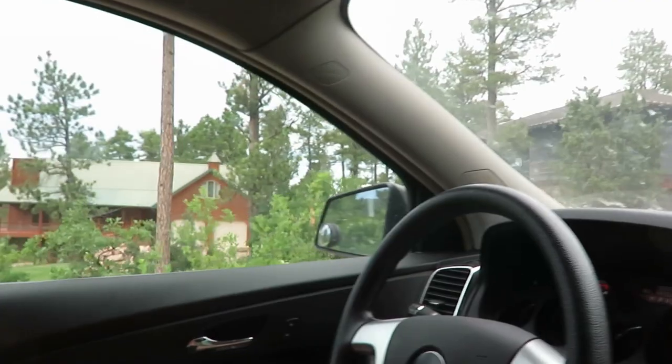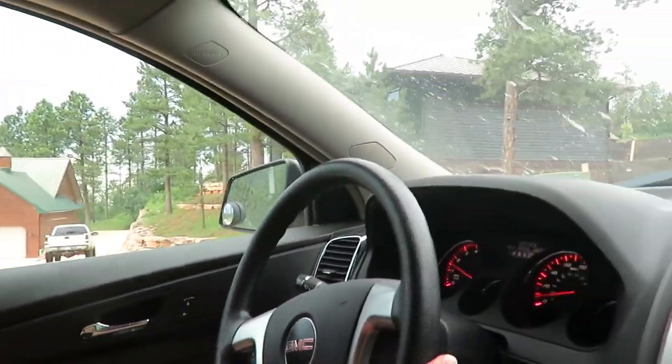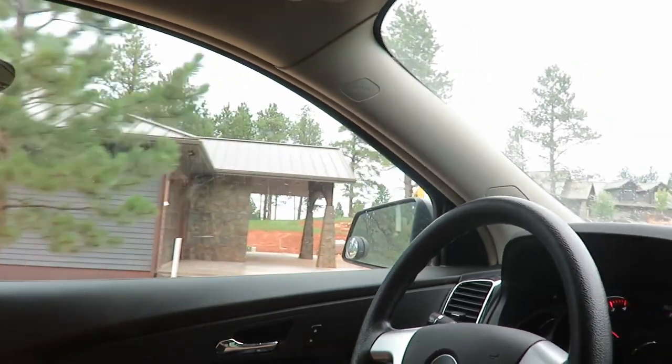Here's some fancy houses. I think we got lost. They kind of get lost, but this is so pretty. Look at this glass. Oh my, look at their backyard. Whoa, this is going to be huge landscaping.